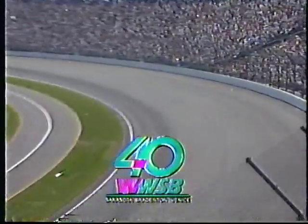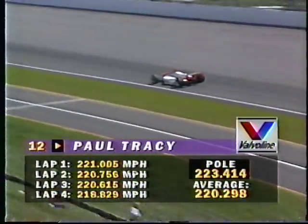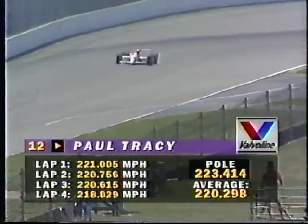And Penske Racing takes the 4th and final lap, and this car is now qualified. 218.829 miles an hour for the final lap. As we look at the Valvoline speedboard, he averaged 220.298 miles an hour. That puts him second quick to Mario Andretti.